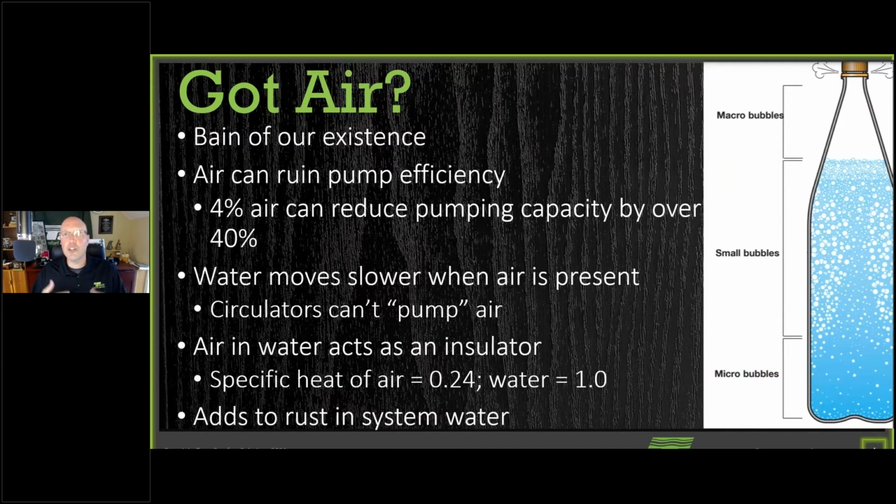And of course, the last thing that happens, which is going to be the second half of the class, is it could add rust in our system, because it's not water that's going to make the metal rust out, right? It's the oxygen that's in that water that is going to attack any of our steel and iron components in there and make rust. All right, oxidize. There we go. That was the word I was looking for.